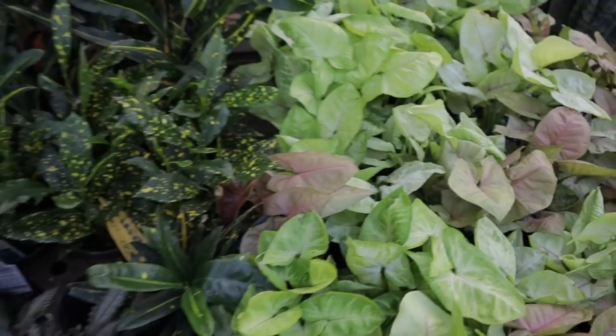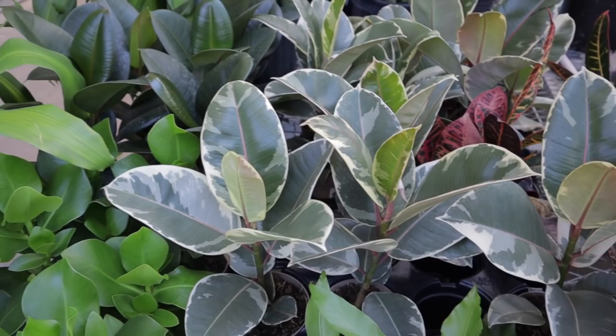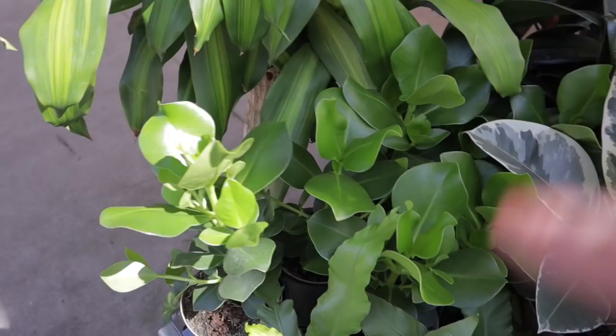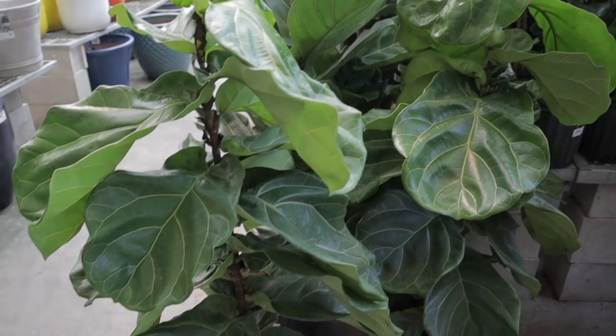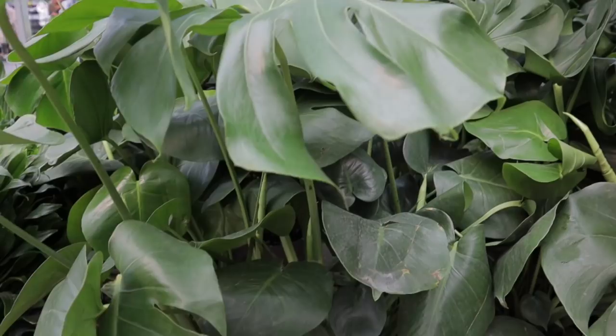Let's see, some ferns back there. They have these, now I think it's $10, which I'm surprised to see them at a Lowe's. Again, $10. They have some autograph plants here. I think these are all $10, these big ones. These fiddles are 50. Look at these humongous Sansevieria. They must be like 5 foot tall. Incredible. All right, some Monstera. Up here we have spider plants.